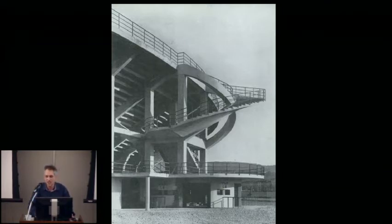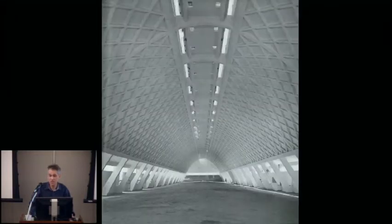So then there was Pierluigi Nervi, who really extended the language of concrete with cantilevers and warping thin shell structures. And I think he perfected the idea of the catenary arch and long span concrete. So it just gives you some idea of what concrete can actually do.